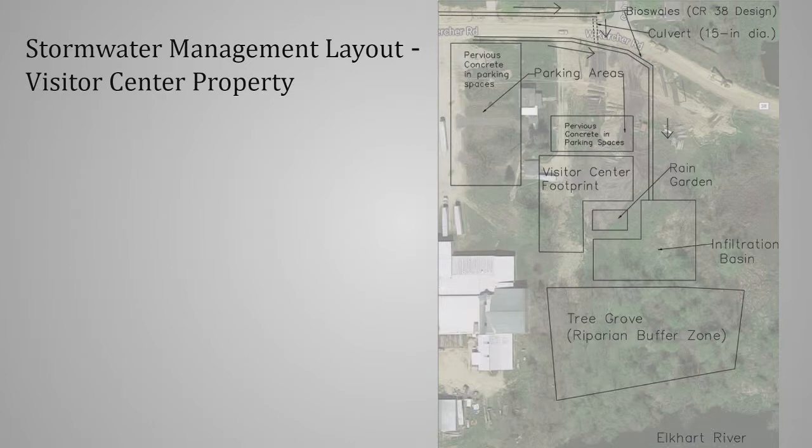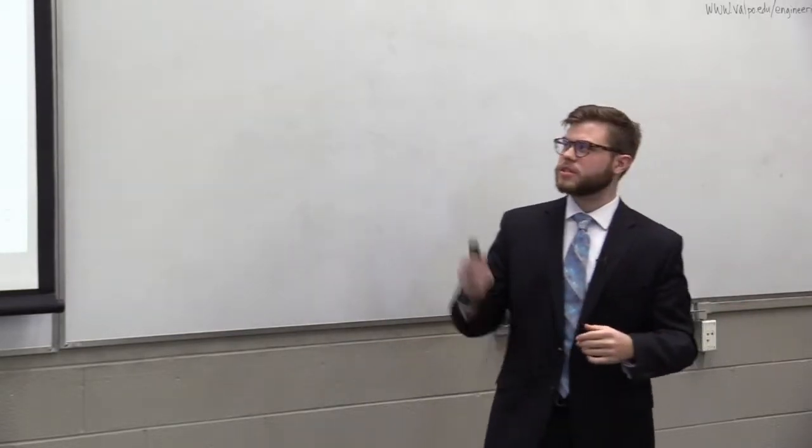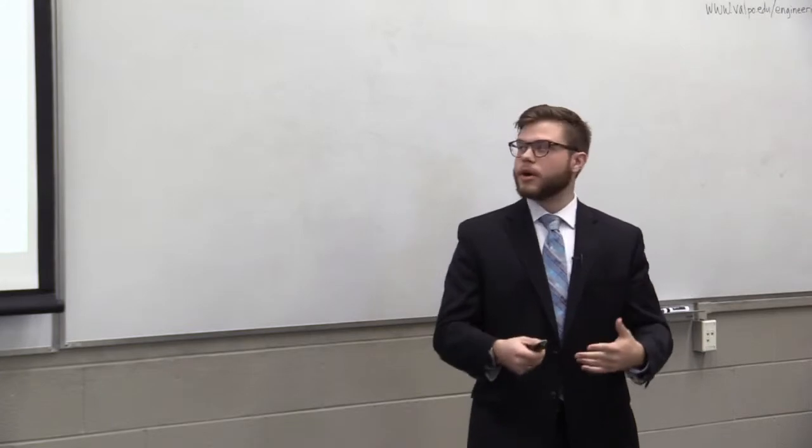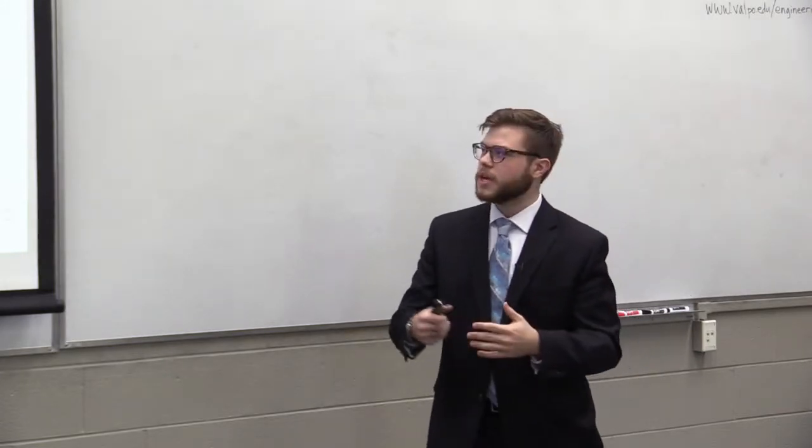We also have pervious concrete in our parking spaces for this property, and we're also trying to maintain this tree grove located next to the river for ecological benefits. So just to explain what the purpose of each one of these structures is. Infiltration basins essentially detain our stormwater and reduce runoff rates. They also infiltrate water into the ground. That's the whole purpose. We found that 3 were required for this project just to handle the runoff volumes.